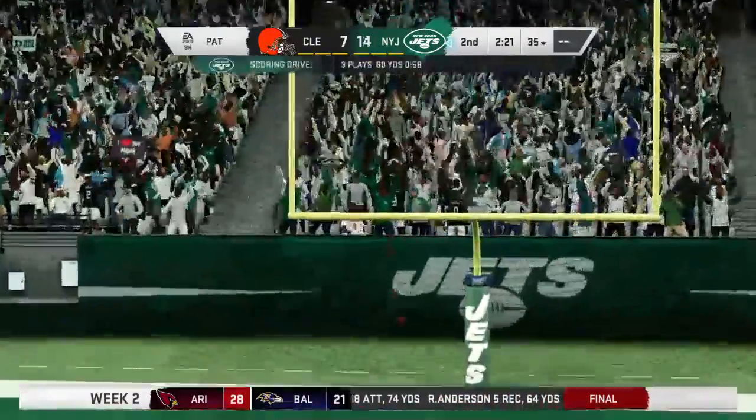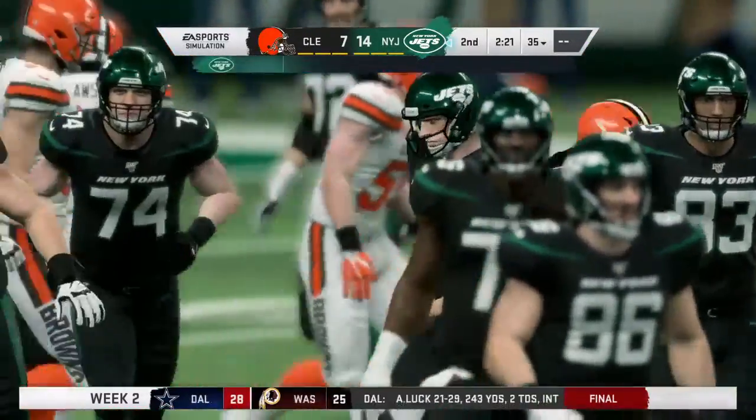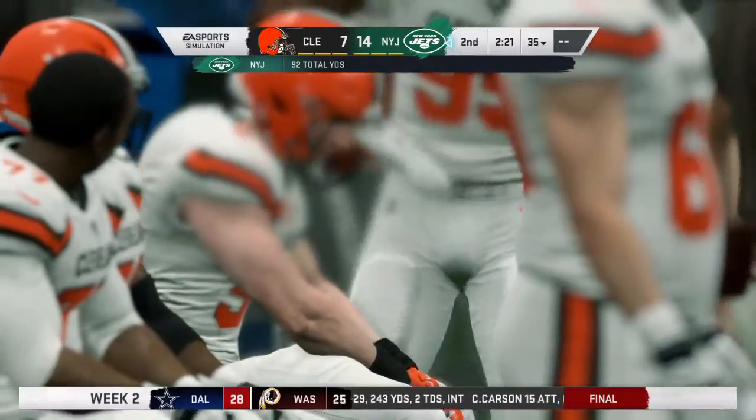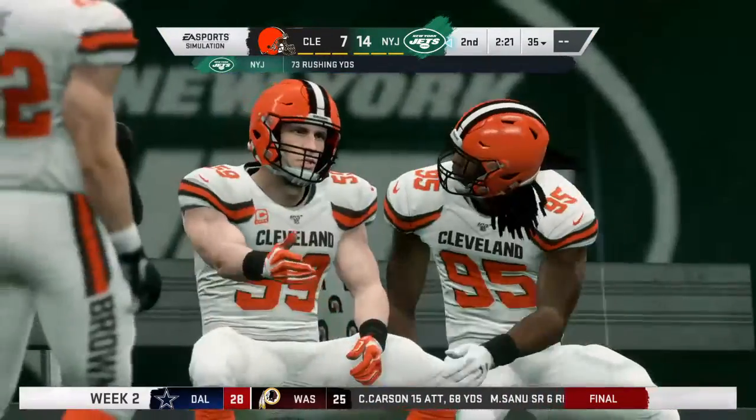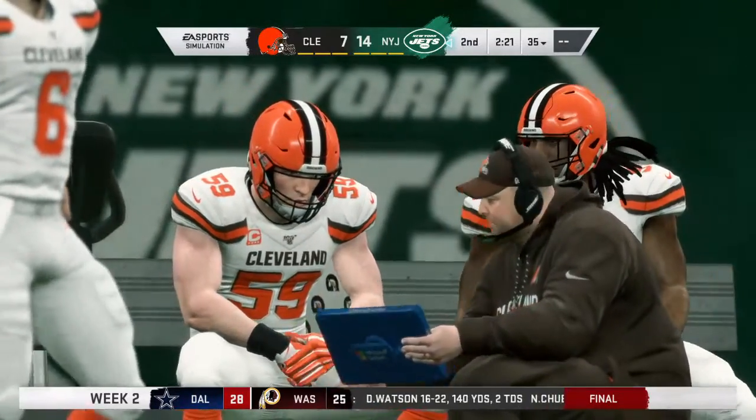Footing always a concern, but the extra point's up and good. And that makes the score 14-7. So the drive there, they went 80 yards in 3 plays. And it was Matt Breida who had the touchdown run to put an end to it.